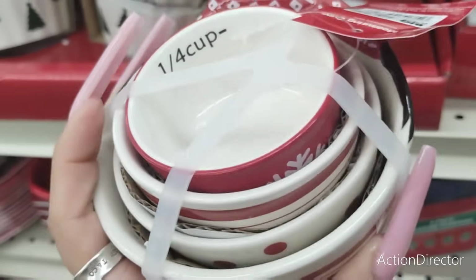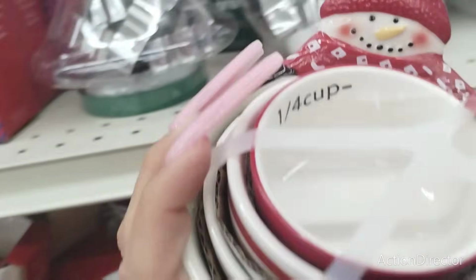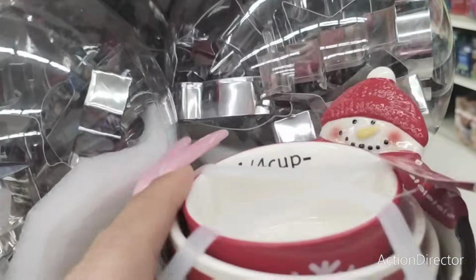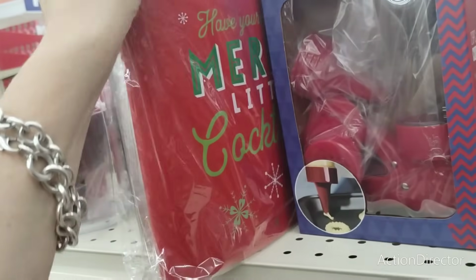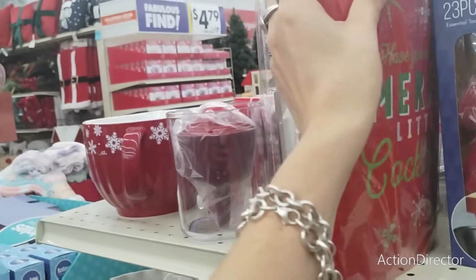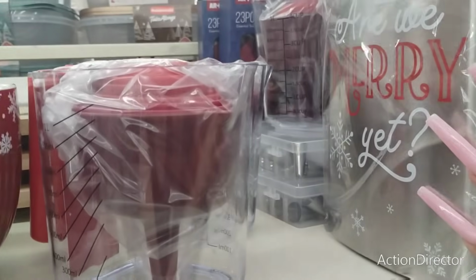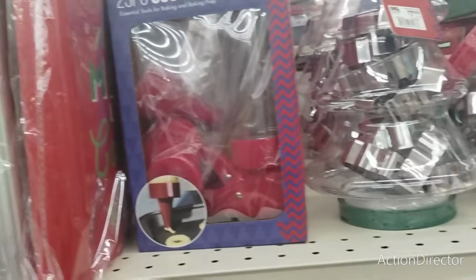And they also have their snowman measuring cups coming in at $6.99. I really like those. Then look at this huge flask. Oh my gosh, have yourself a merry cocktail. This is $12.99. That is massive. That is like, are we merry yet? That is so cute. All right, let me see what other.